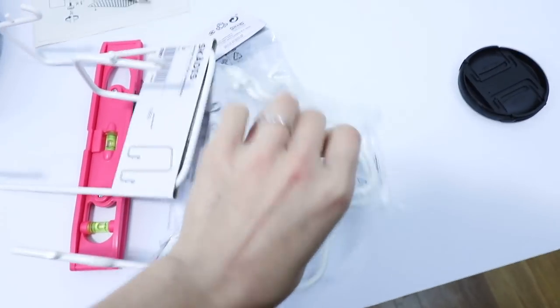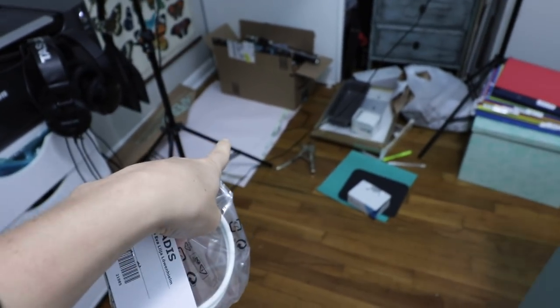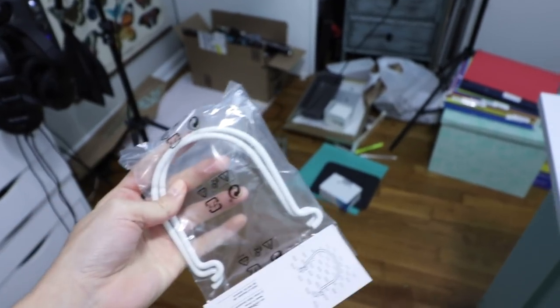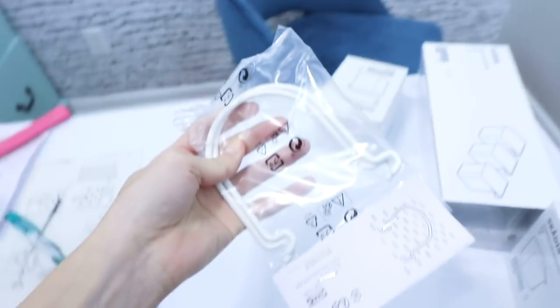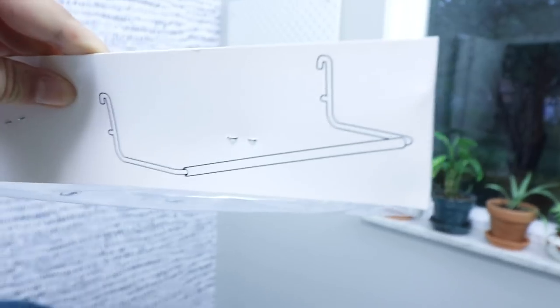Okay, so this is a paper roll holder because over there I have all these giant pieces of paper, and this will store them on that board. Isn't that exciting, guys? Say yes. Say yes in the comments, okay? So I use watercolor a lot and I like having paper towels handy, so that's going to go up there.